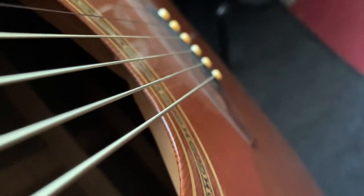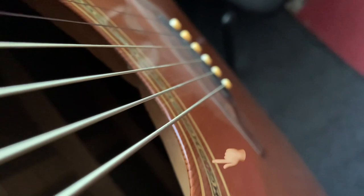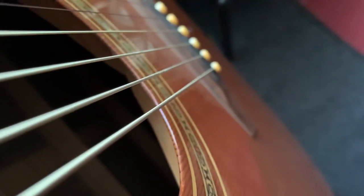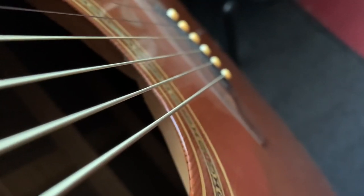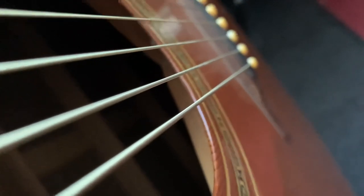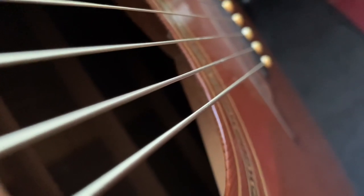Okay, so you can see that that looks like a solid piece of wood. I'm going to compare this to a laminate top, and the laminate looks a bit sandwiched. So that's pretty easy to tell. Also, if you've been playing guitar for a while, it's easy to hear, and by ear you can tell it's a solid top, right? So I hope you can see that it's just a solid piece of wood.